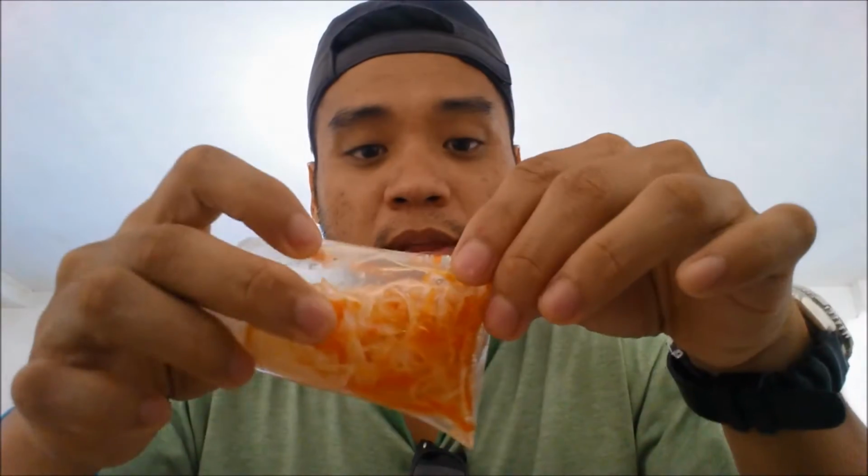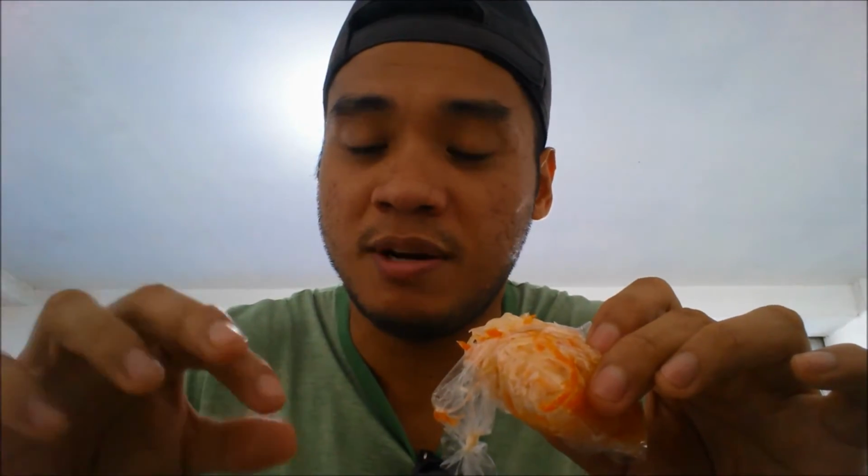Next up is the achara. Let's open this up first. Usually mixed with any meats. The acid kind of cuts down on the fat, so that's why you see a lot of it in the salt places, or usually with fried chicken places, they'll usually have this on the side. That just kind of cuts down on the fat and makes it more appetizing, I guess. Yeah, I like that one too.